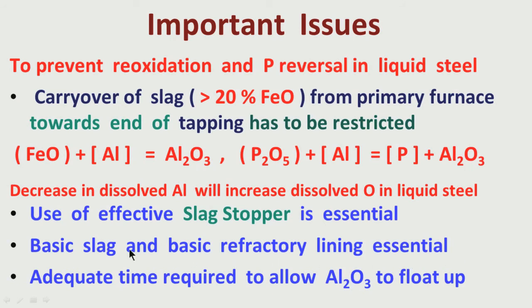So, basic slag is required to take care of the alumina, to take care of the SiO2 deoxidation products. So, basic slag and basic refractory, these are also essential requirements. And then I have told you that adequate time, say about 15, 20, 25 minutes, is necessary for argon purging to allow the alumina inclusions to float up and get absorbed.